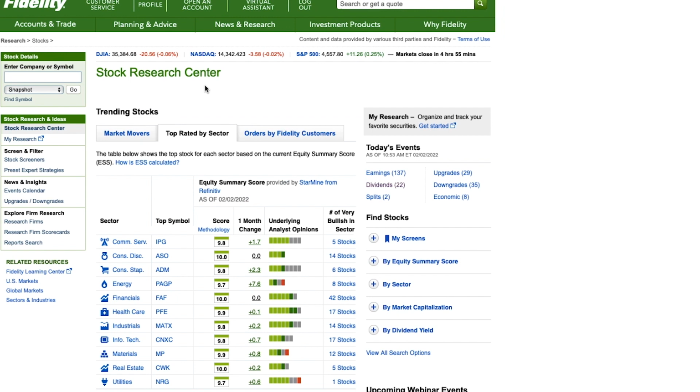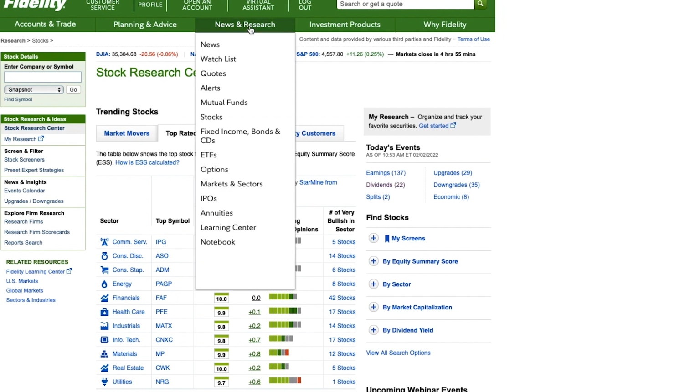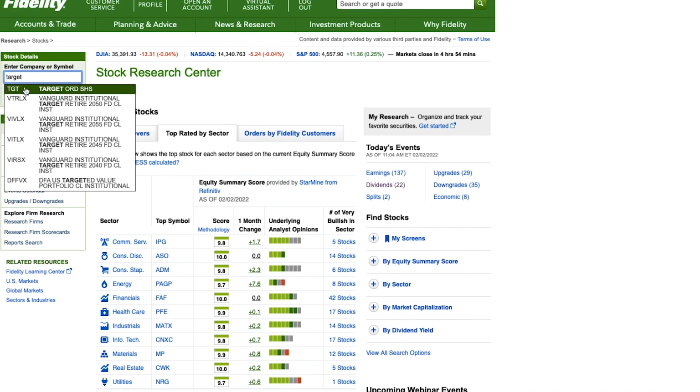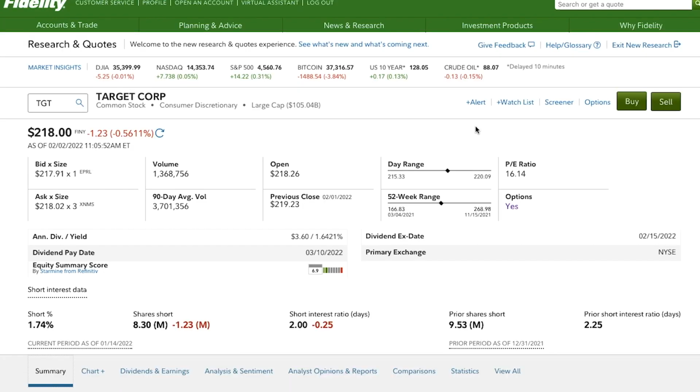I have logged into my account. Now, how do I get to this screen? Remember, we used news and research. We went down to stocks, and we're here. Type in a company name and start researching it. So back to Target. Okay, so now we're looking at Target as a Fidelity customer. From here, you can see again the current price and the 52-week range, which means the lowest price Target was, and the highest price it has been in a year.